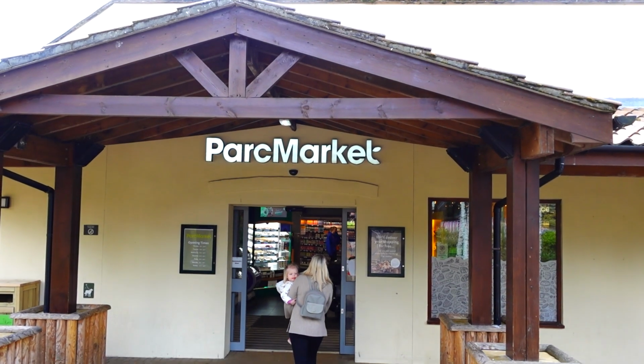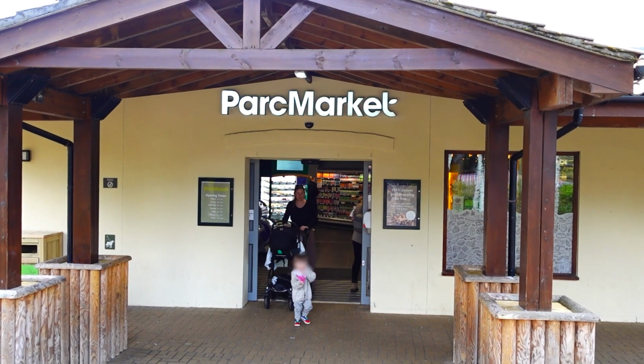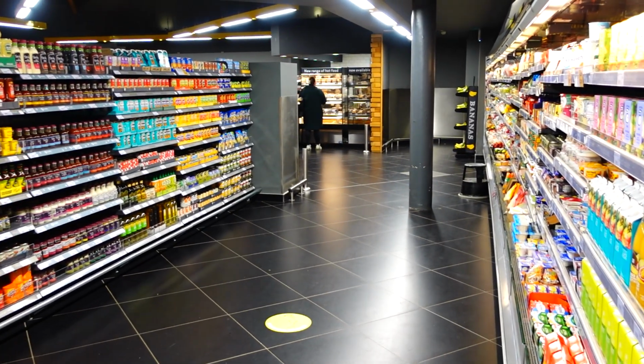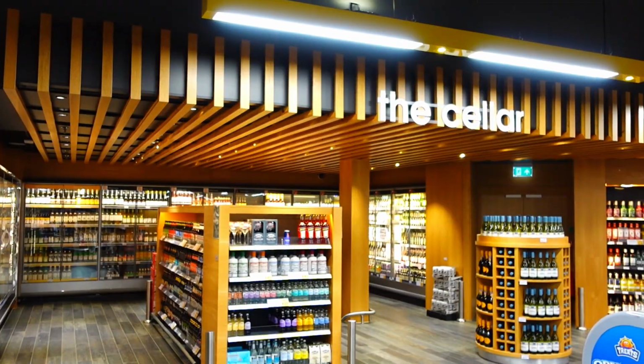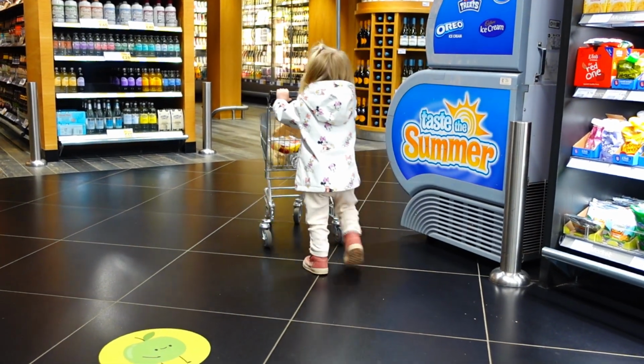Also here at the village is the Parc Market. So that is essentially a co-op, and they've got a huge range of freshly baked goods, fruit and veg, and all your usual grocery stuff. And these places are slightly infamous for the fact they are pretty pricey. So everything is well above your average price you pay in a normal co-op.